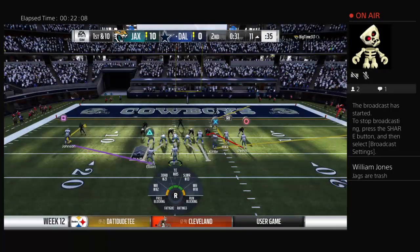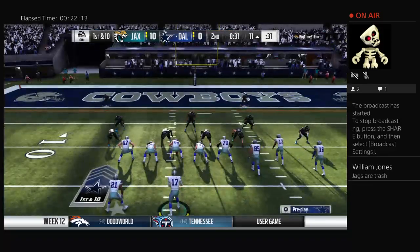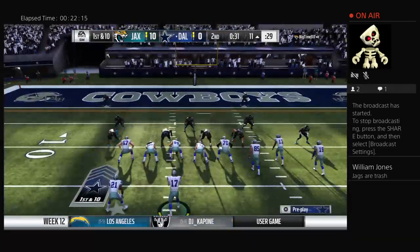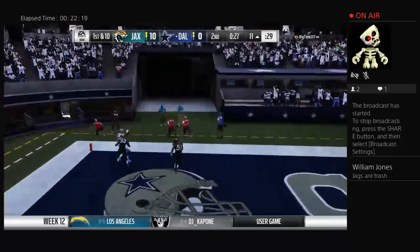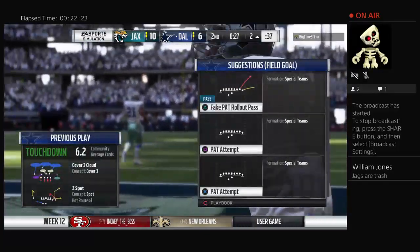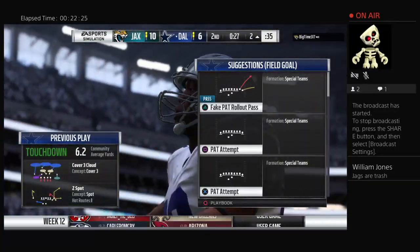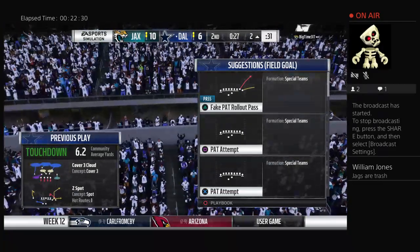Now let's go. Green 39. Allen now on 1st down. And that is caught. Touchdown, Cowboys. As his guys are in for 6. And the Cowboys have cut it to within a score.